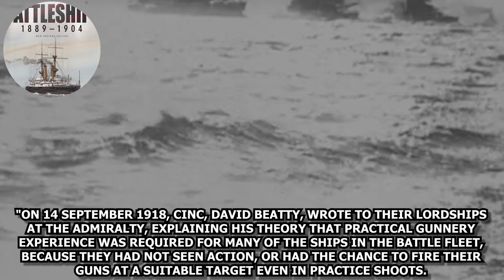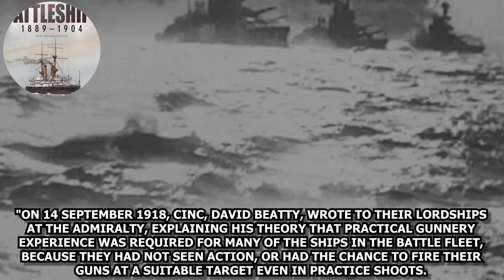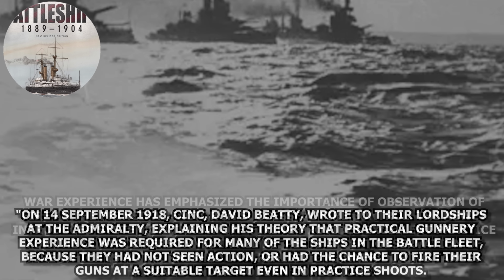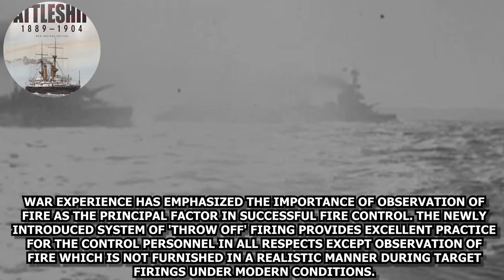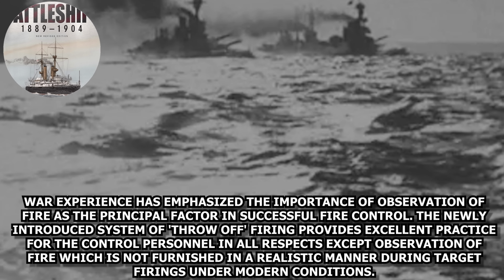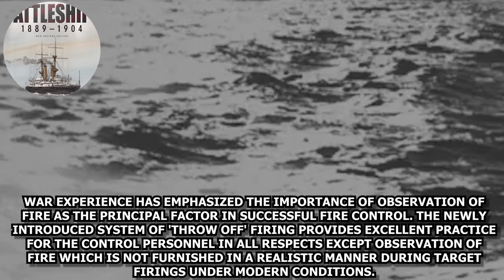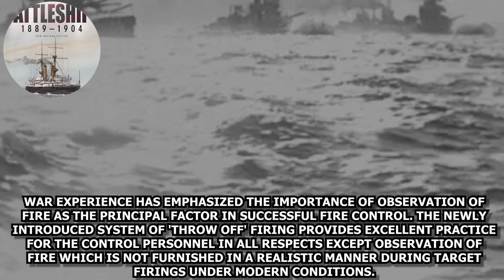lordships at the Admiralty explaining his theory that practical gunnery experience was required for many of the ships in the battle fleet, because they had not seen action, or had a chance to fire their guns at a suitable target even in practice shoots. War experience had emphasized the importance of observation of fire as the principal factor in successful fire control. The newly introduced system of throw-off firing provides excellent practice for the control personnel in all respects except observation on fire, which is not furnished in a realistic manner during target firings under modern conditions.